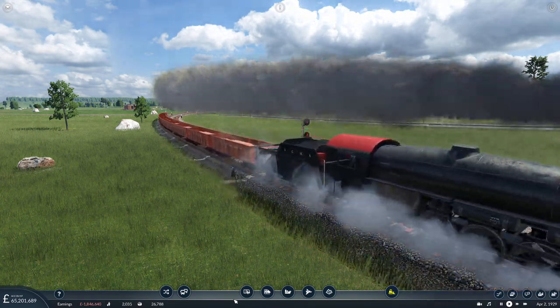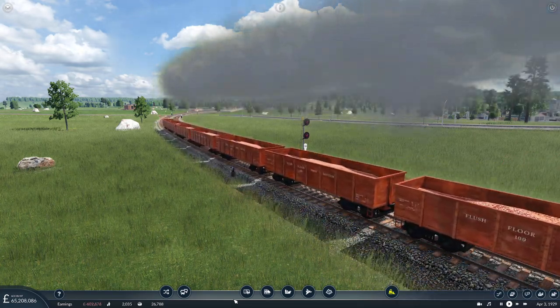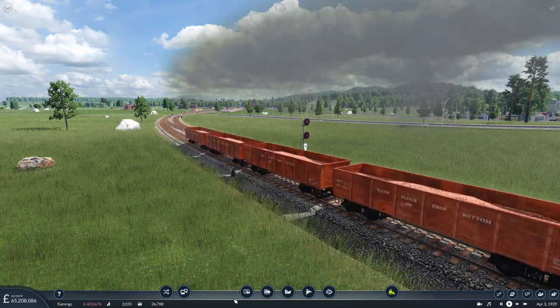There we go. Oh, I love it. It's going to be marvellous around here, isn't it?